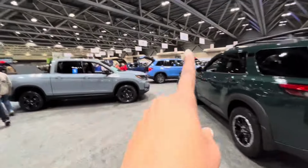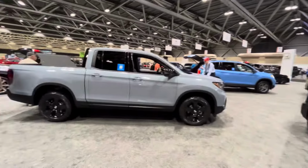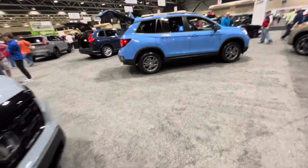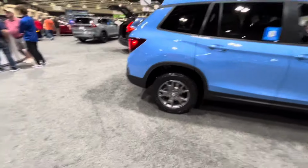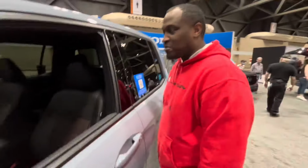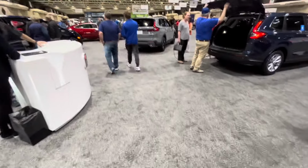I love that little blue car. That color is so cute. I know nothing about Hondas. They're not ugly, but I just don't know anything about them. I've never had a Honda, but I love this little color. The insides of Hondas don't wow me. Do the insides of Hondas wow you? Yeah, I was saying that too. I said, the insides of Hondas don't really wow me. But I know they last a long time.